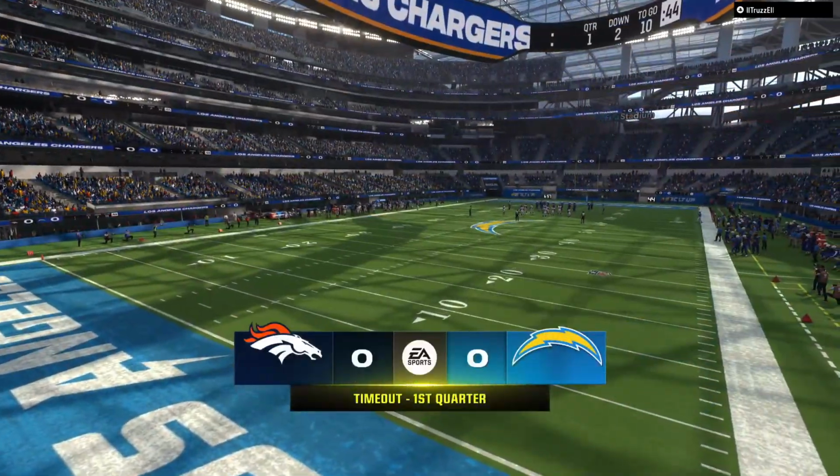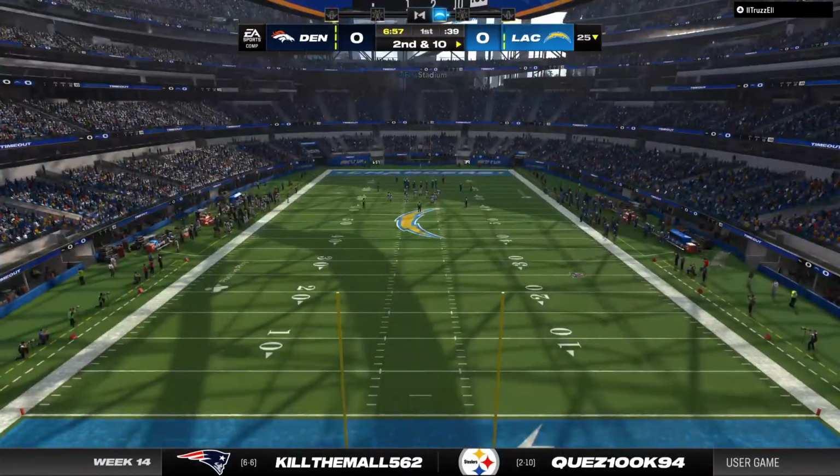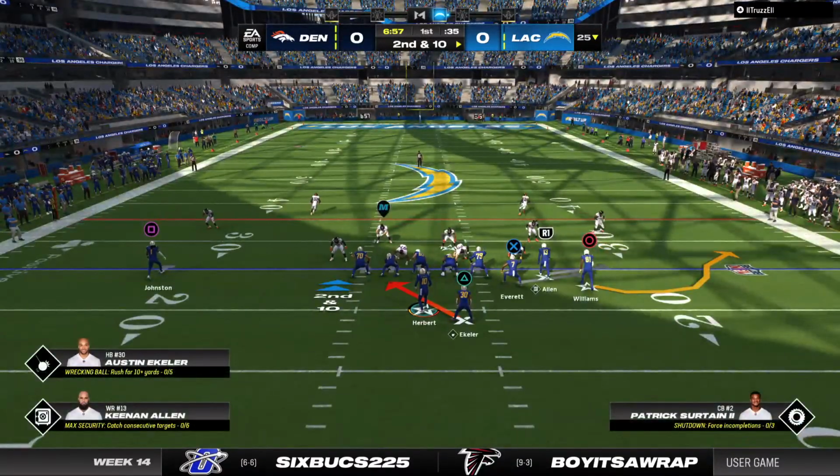Now with the play clock at 4, we're going to get a timeout called. They'll have 2 remaining as we step aside here in this first quarter. An incomplete pass leads to 2nd and 10 from the 25.